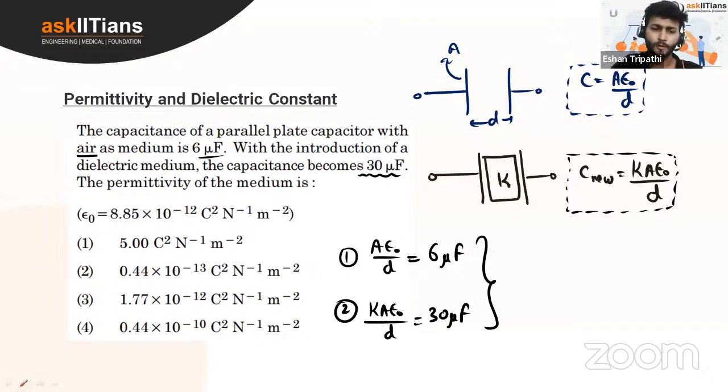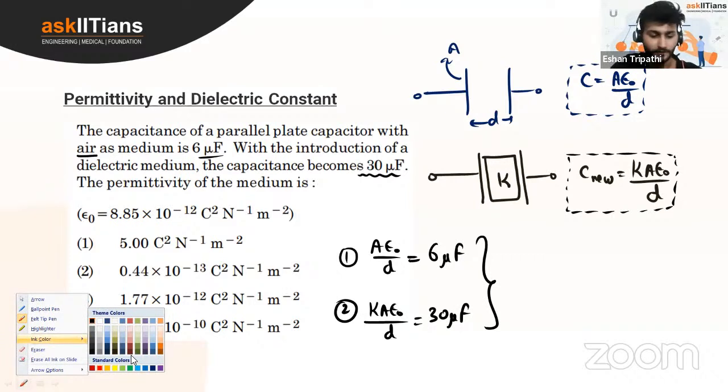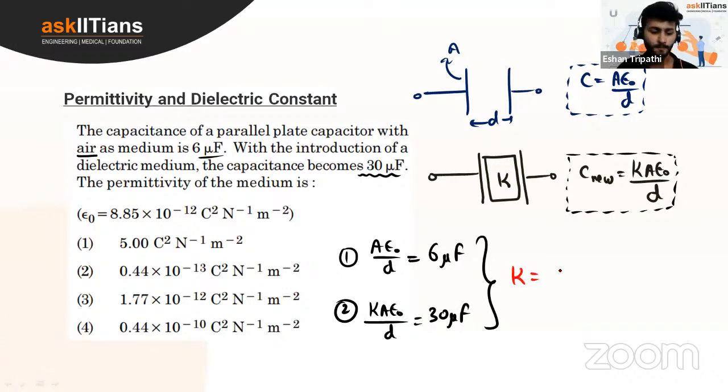So from this, what can we conclude? What is the dielectric constant of this material? K is equal to, yeah, we can just divide them. 30 divided by 6 is just 5. So the dielectric constant comes out to be 5 in this case.